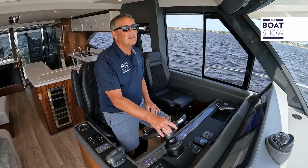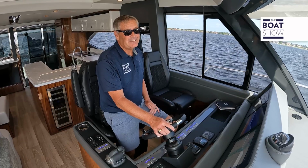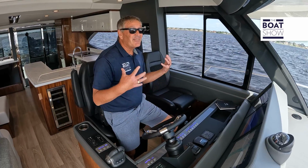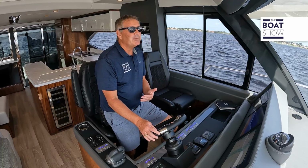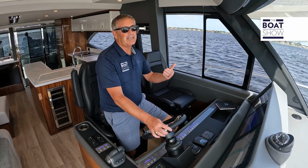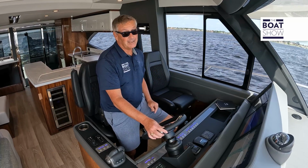So she has a length overall of 58 feet 11 inches, and she has a beam of 18 feet 7 inches. Very beamy boat, but she's a very robust build. But honestly, up here at the helm, very manageable. You feel like it's an easy transition if you're coming up in class, and this boat has class, let me tell you. All right, let's kick it up.